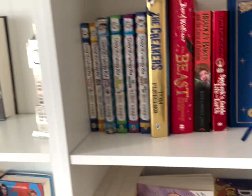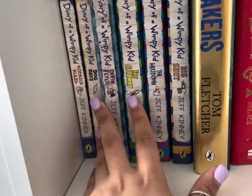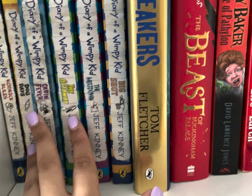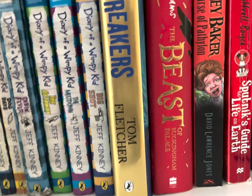And then we've got my children's books section. I've got Diary of a Wimpy Kid. I absolutely love these books. These are the books that I first read, probably Diary of a Wimpy Kid, and they're very good for reading slumps. Whenever you're in a reading slump, just grab one because it's amazing.